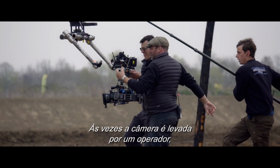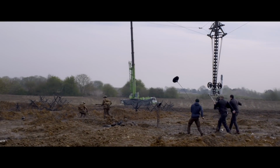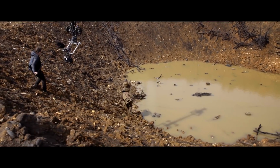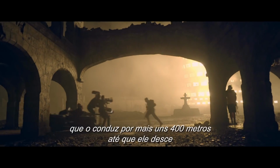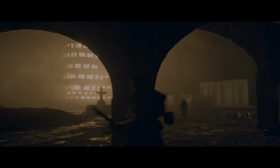Sometimes you have a camera being carried by an operator, hooked onto a wire, and the wire carries it across more land, and it's unhooked again. That operator runs with it, then steps onto a small Jeep, which carries him another 400 yards, and he steps off it again and goes round a corner.